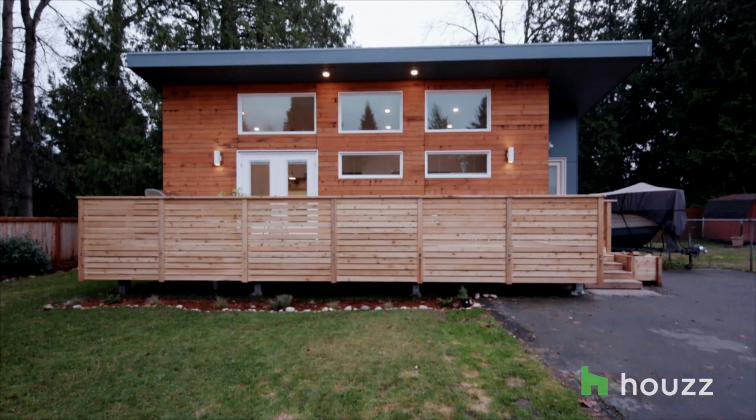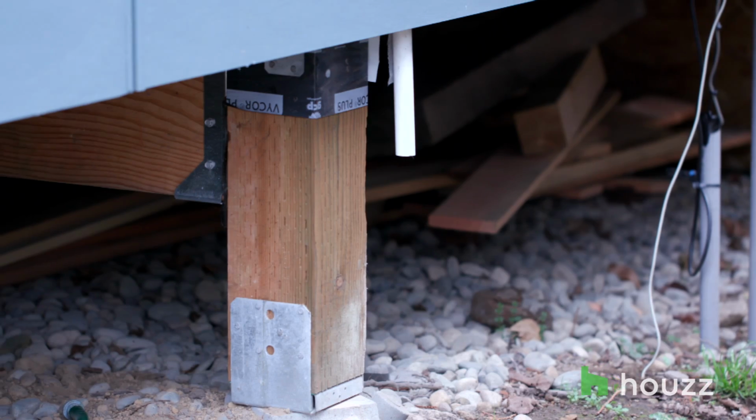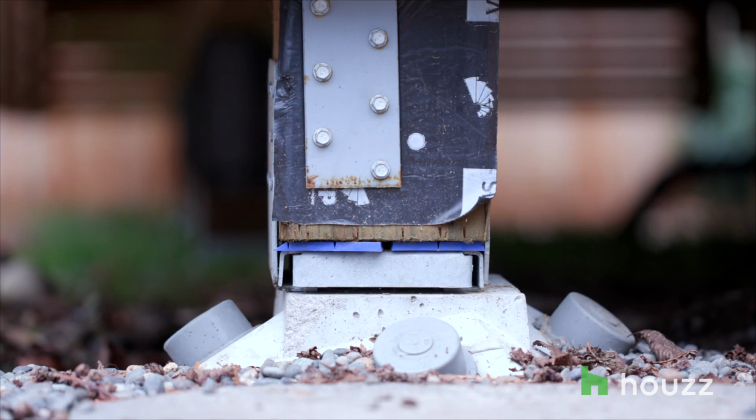The carbon impact of this home is very low. We don't have any concrete foundation here. I use something called diamond piers. So there's 23 of those underneath this house. That is the foundation of the house. There was no excavators, no dust, no diesel. We were very impressed. It was not a massive construction crew.